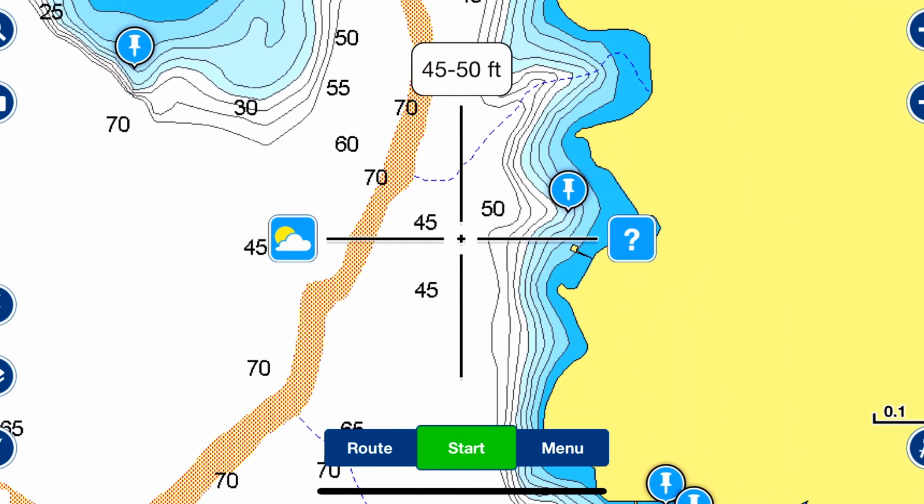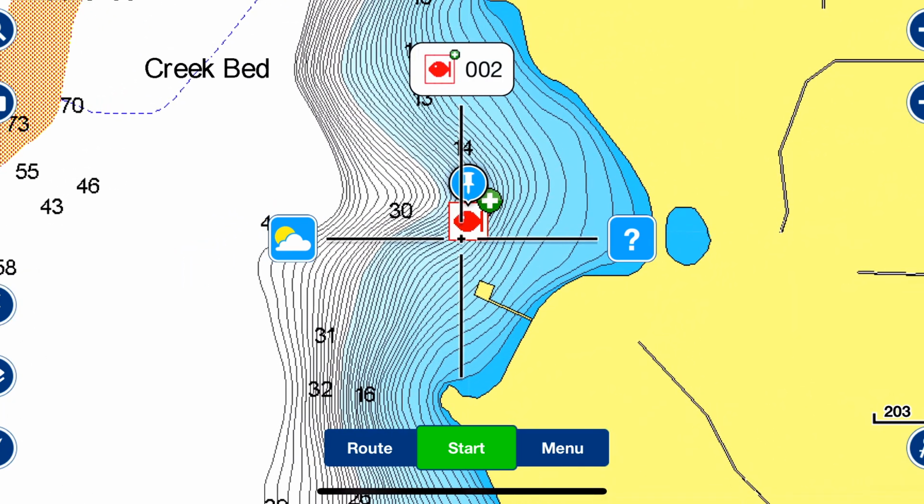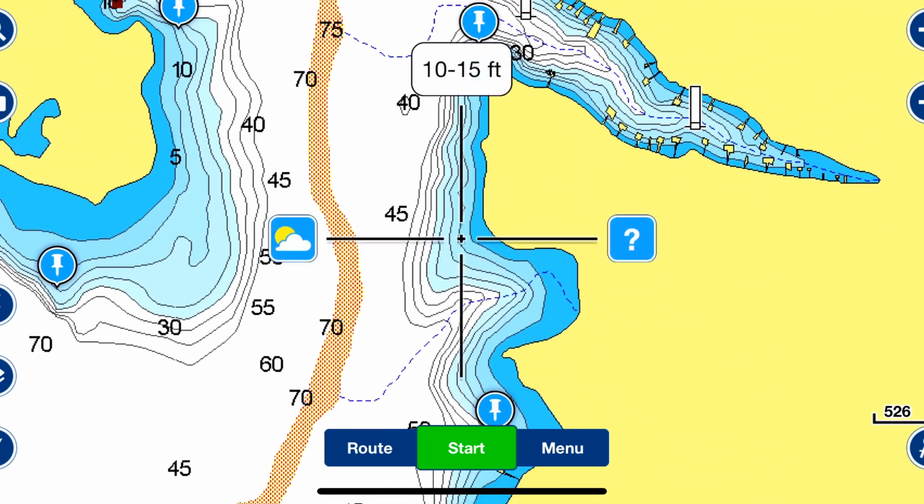Then we're going to move up. The next thing we find is in this little pocket. Someone has put a marker here, and I believe this is a brush pile or something like that, so I went ahead and put the mark there for you. I don't know for sure what is there, but I would definitely take a look, as it seems like a very good point of interest.